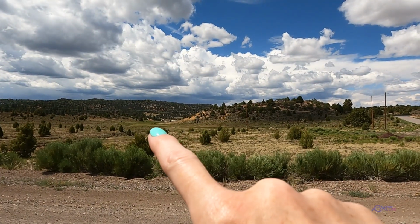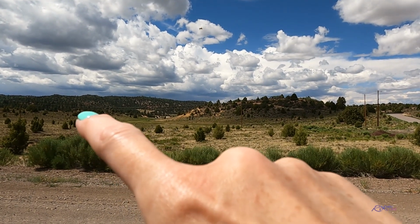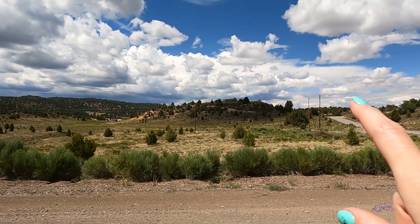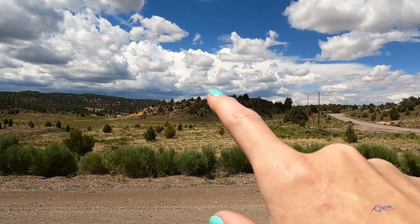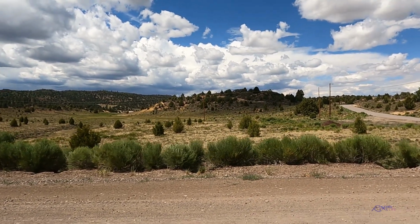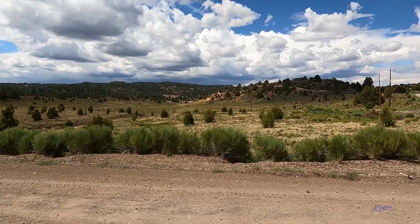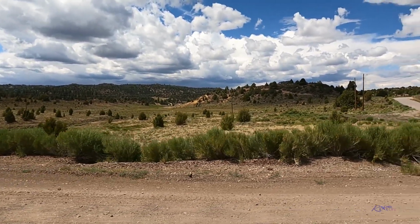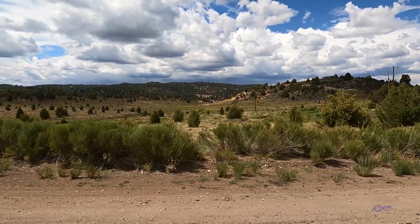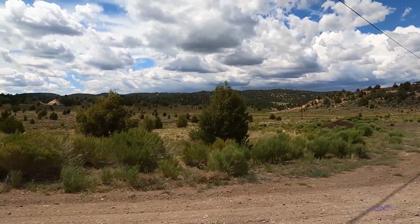So here you can see that this would definitely be filled with water right in there. And then this little mountain here is part of it. But there are some other realtor signs around, and I see those same water spigots, water meters, I should say, around. So I'm going to give the realtor a call.